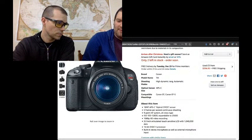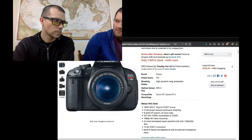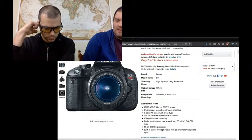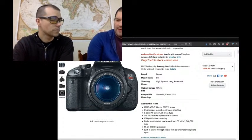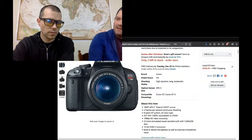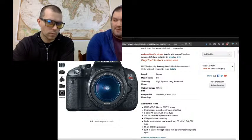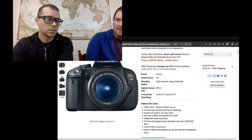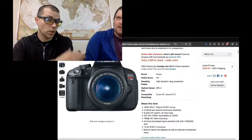If you have a sensor that is 2/3 of an inch tall, and you have a sensor that's 1 inch tall, making these numbers up, the 1 inch sensor is going to have a larger surface area and therefore have more light contact, and therefore tend to perform better in low light conditions. So a larger sensor is going to have more detail, and also a greater range.